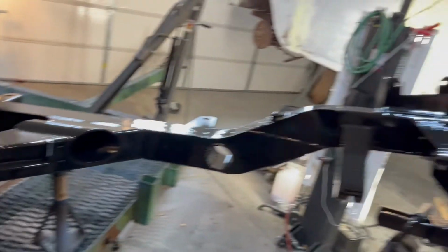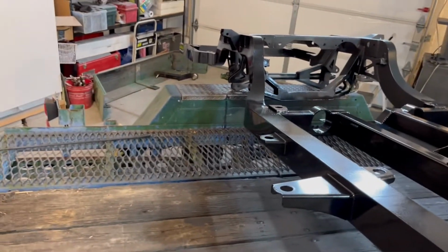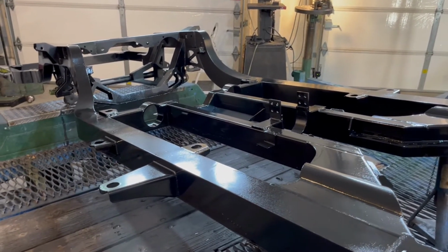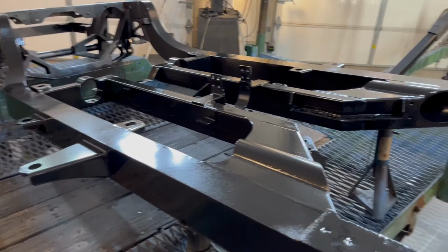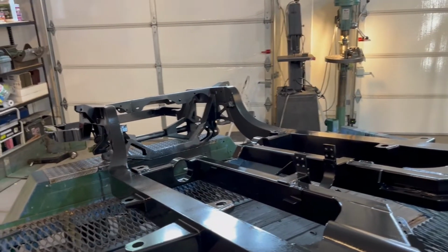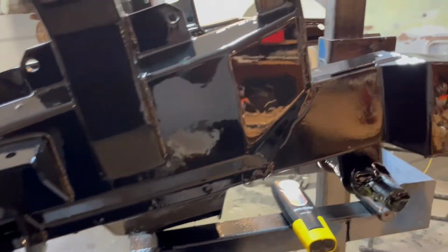The other thing I needed to do was weld in the motor mounts, and of course the problem with the fuel tank, which I handled earlier. So anyway, we've got that all done, and I'm happy to see that. Next step will be to put the engine, put everything back on it, paint all the control arms and all that stuff with POR 15.